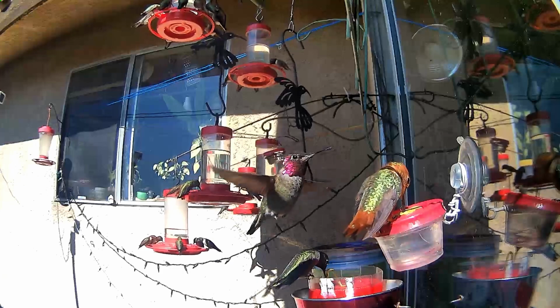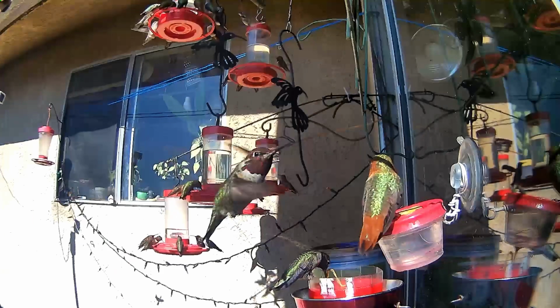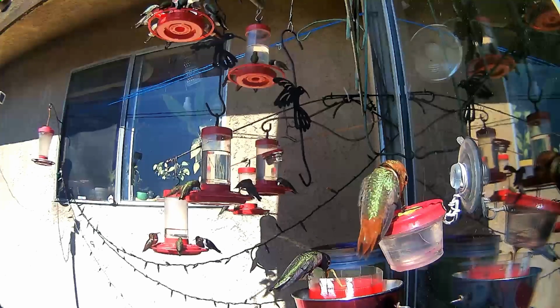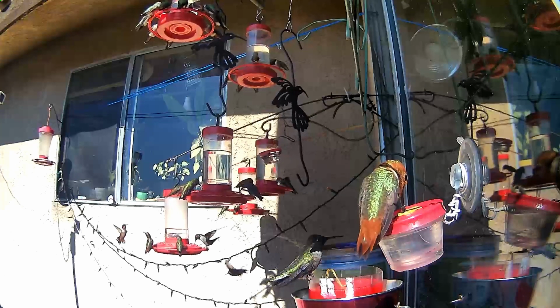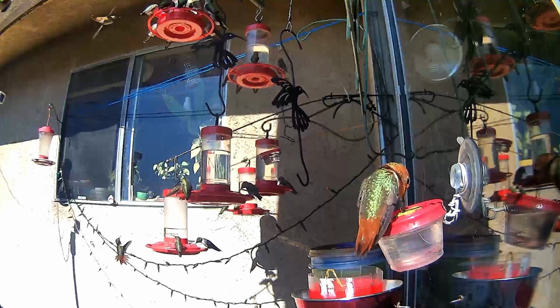First, you've got the Annas coming in there, and then the Rufous. Look at that. The Annas has the purply magenta throat, and then the rufous is that rusty colored one, and he's waiting. See, it's really funny because a lot of them have a preference as to what feeder they like, and they will wait until the feeder is clear for them to come and land and take a drink.